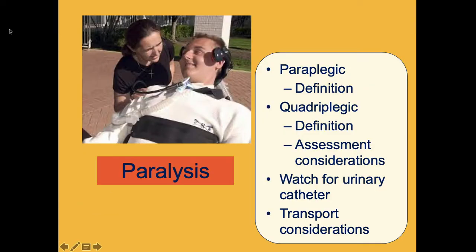Paralysis. A paraplegic patient has paralysis of the lower extremities, usually below the waist. So this is a person in a wheelchair. They can move their arms, they can move their head, they can feed themselves, they're talking, but they're paralyzed from the waist down from some type of traumatic injury or some kind of medical condition that caused damage to their spinal cord or column.